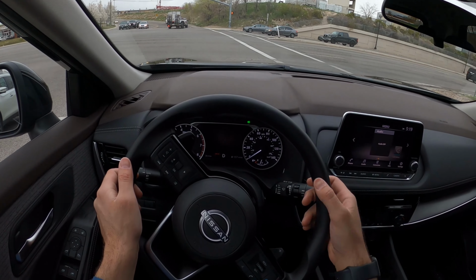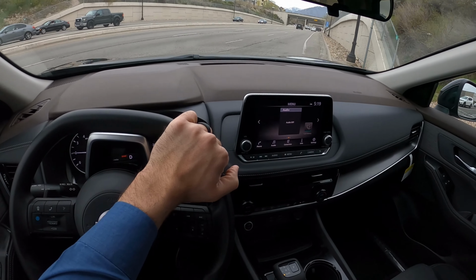Get our hardcore acceleration here with this new turbocharged engine.